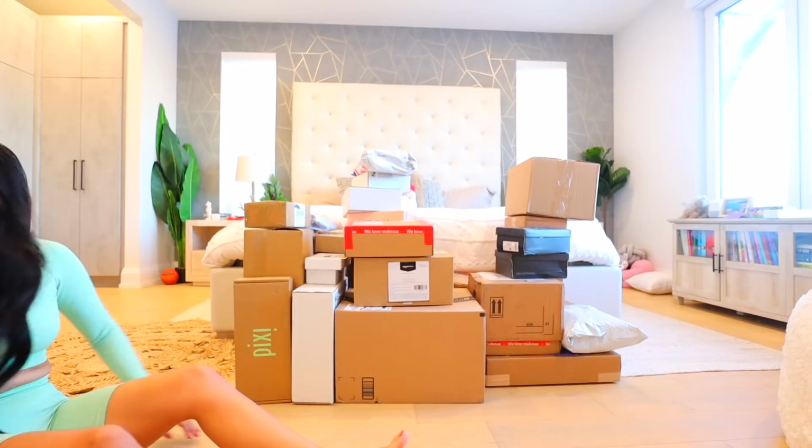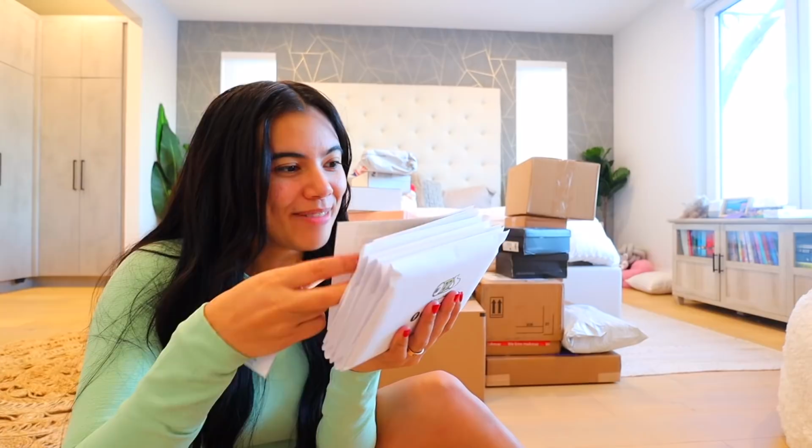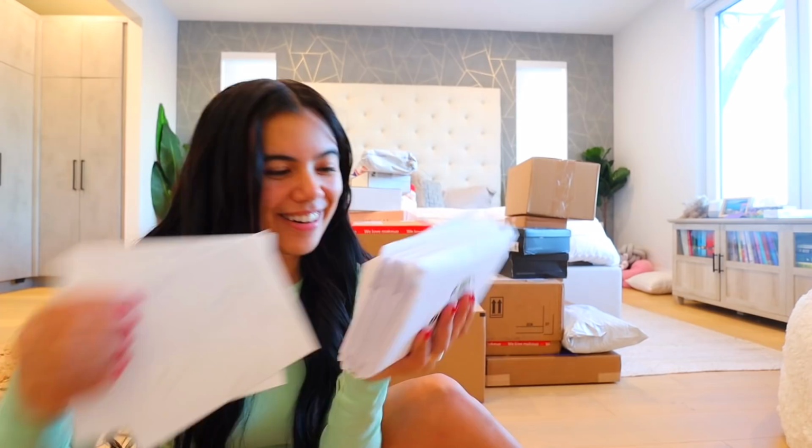Not sure what this is. Aww. Yay! These are my film photos that I got developed. I got so many. Oh my god, this one's from Miami. My music video. Aww, these are so cute. Oh my god, on the boat in Toronto. Oh my god, I'm so excited.